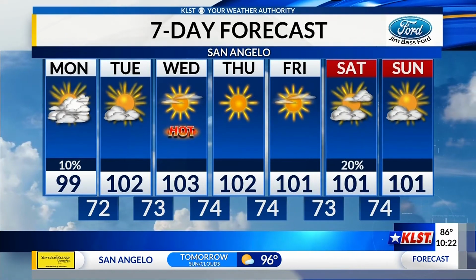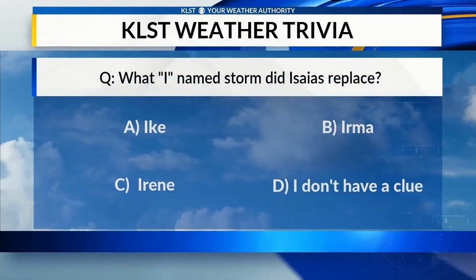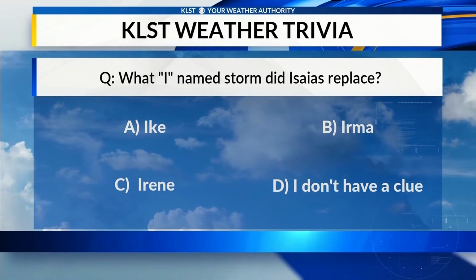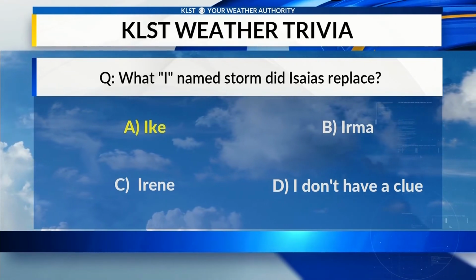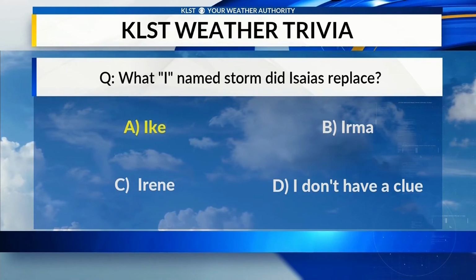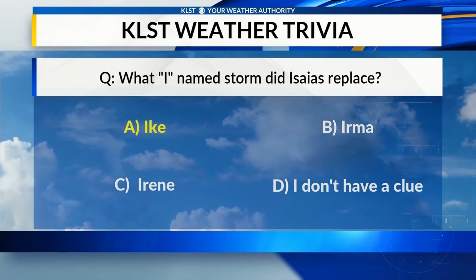So for your KLST weather trivia question, what was the I storm that was replaced by Tropical Storm Isaias? And that is Hurricane Ike, which was back in 2008, and then 2014 it would have been used, but it was actually a pretty quiet year that year. So this is actually the first time we've used the name Isaias.